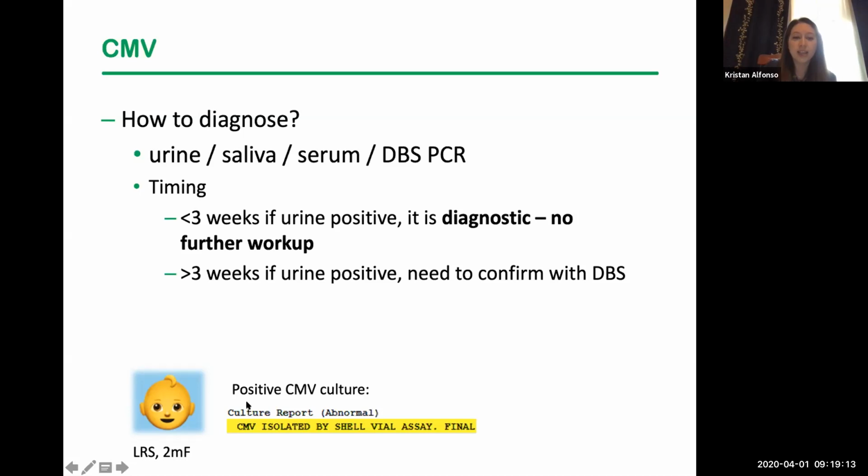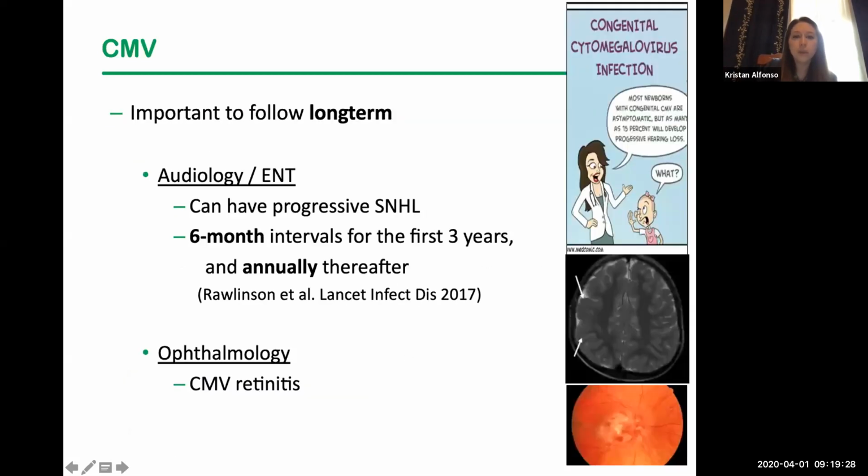So back to that case study, that patient had a positive CMV urine culture. Hers was actually done by shell vial assay. This was back when I was a fellow at Texas, but generally most places are using PCR at this point. In terms of congenital CMV, it is important to follow long-term.